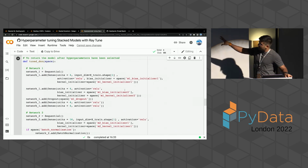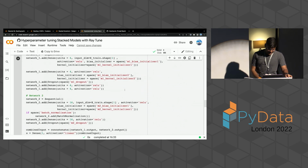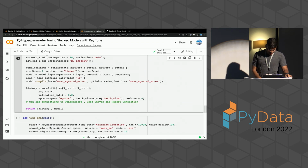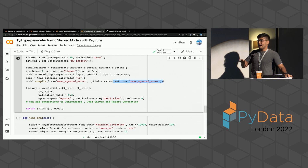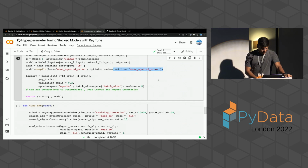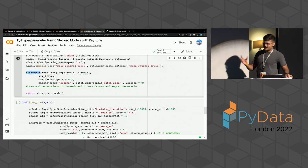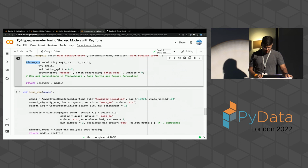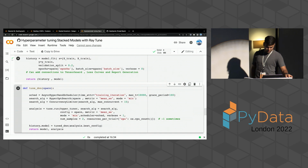Okay, this is another function which is simply a copy and paste, right? There's not a lot of changes except one, which is this function does not have a callback in the compilation because RayTune no longer needs it. Once RayTune has got the best set of hyperparameters, we can use those best hyperparameters to train another model, and that will be our final model. It also has the history if you want to integrate it with TensorBoard or if you want to plot the errors for accuracy, that works fine. And we return the history and the model. This function is also done.